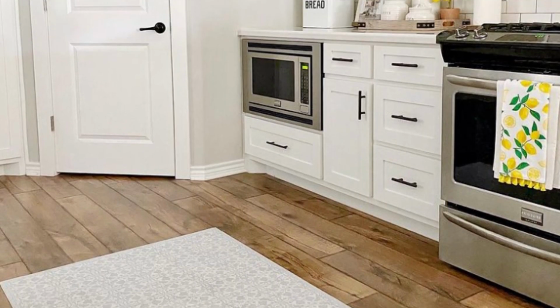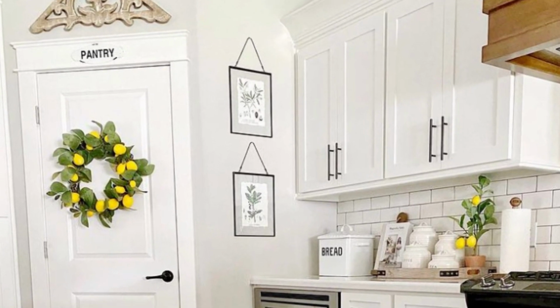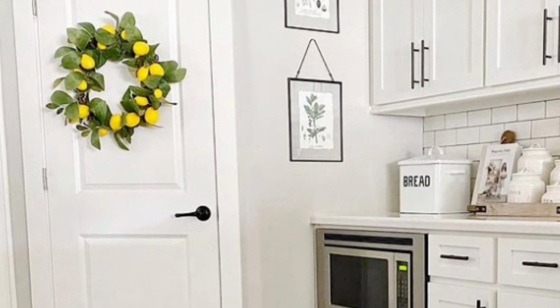3. Add fruit prints in your kitchen. Any detail helps to refresh the space, such as pot holders and towels.